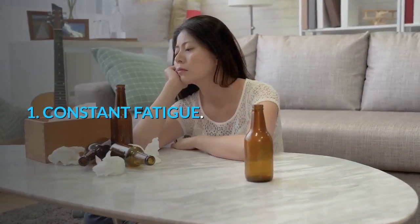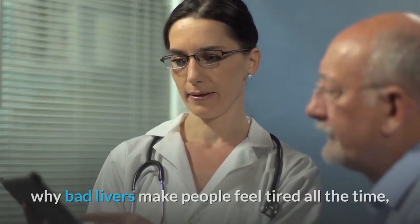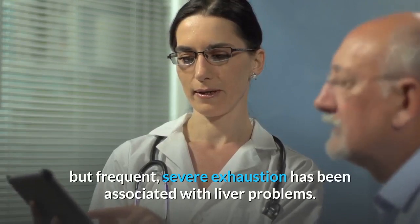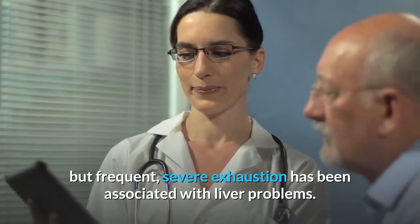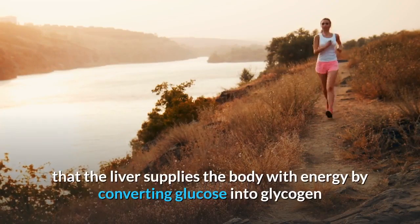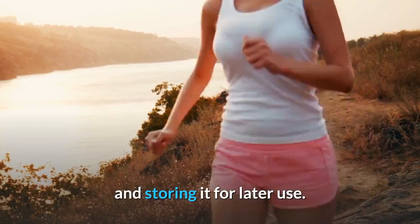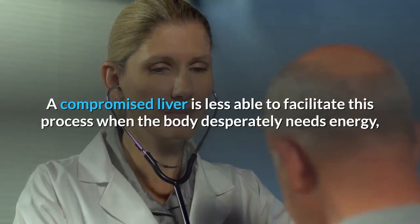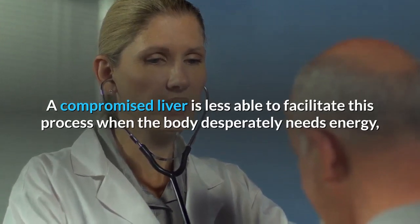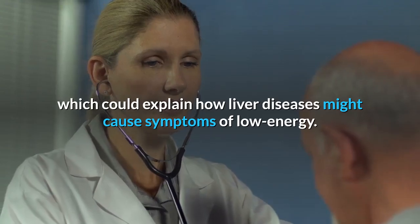1. Constant fatigue. Medical scientists have yet to figure out exactly why bad livers make people feel tired all the time, but frequent, severe exhaustion has been associated with liver problems. One important factor is that the liver supplies the body with energy by converting glucose into glycogen and storing it for later use. A compromised liver is less able to facilitate this process when the body desperately needs energy, which could explain how liver diseases might cause symptoms of low energy.